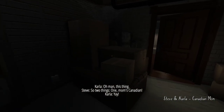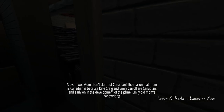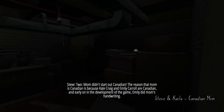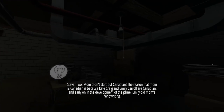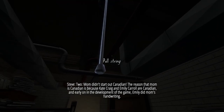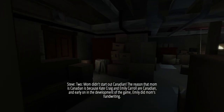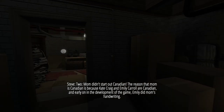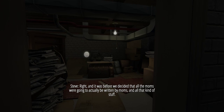Oh man, this thing. So, two things. One, mom's Canadian. Yay! Two, mom didn't start out Canadian. The reason that mom is Canadian is because Kate Craig and Emily Carroll are Canadian, and early on in the development of the game, Emily did mom's handwriting. This is before she did any of the UI text or anything. Right, and it was before we decided that all the moms were going to actually be written by moms and all that kind of stuff.